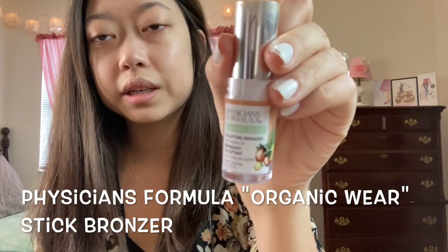So now I've got my Physicians Formula Organic Wear. This one is in the shade Toffee, and it is a stick bronzer. And I'm using a lot of cream products today. I've been stuck on cream products lately and just kind of can't stop using them, especially for spring. I just think that it keeps a little bit of dew on the face, doesn't look too aging.